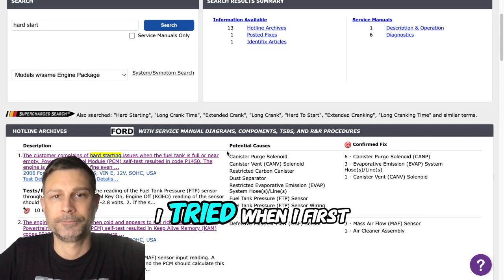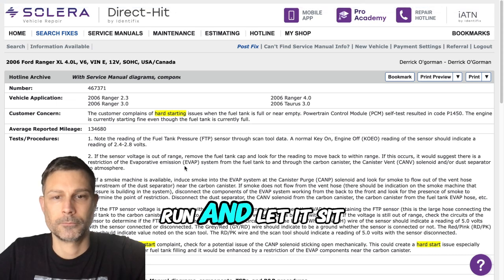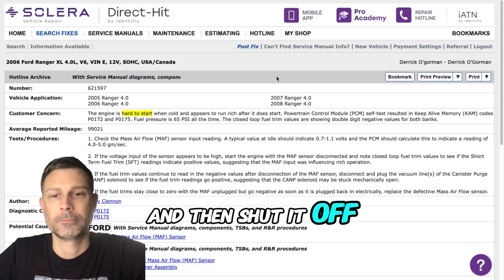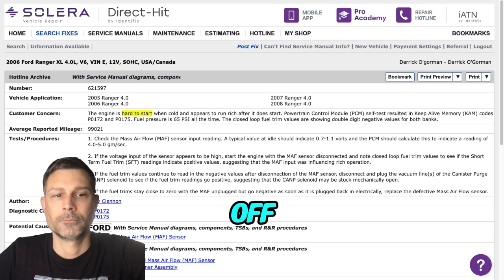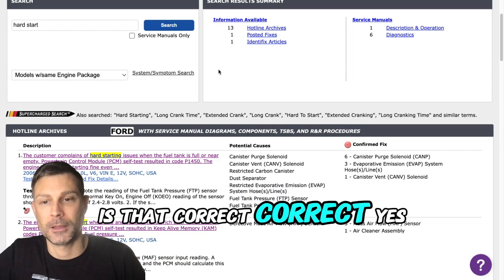When I first get in the vehicle, I'll turn the ignition on, run, and let it sit for 15 to 30 seconds, and then shut it off and fire, and it fires up. Your question to me is what could be causing this. Is that correct? Correct, yes.